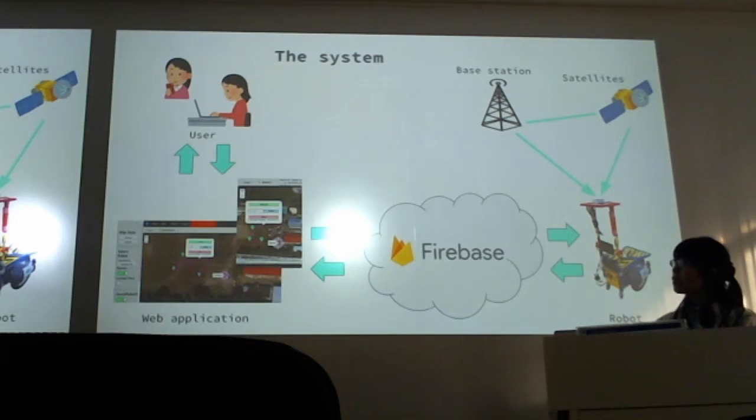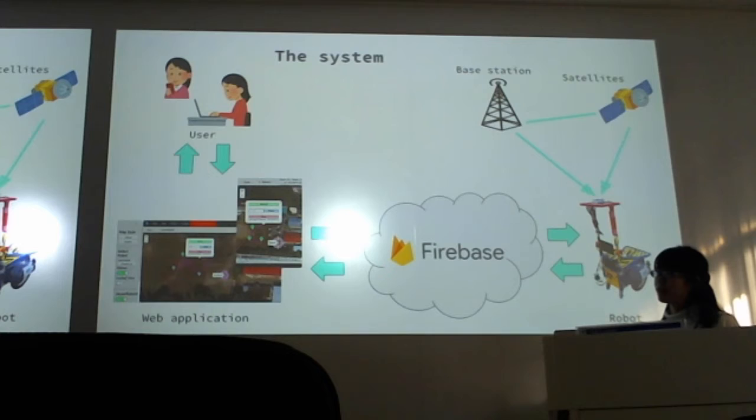And here is the communication diagram. So the user sets waypoints in the web application. The waypoints are sent and stored in the Firebase, where the robot listens and gets the waypoints, notifies the ROS, and makes it move. The robot gets its location with the GNSS RTK, and that position, latitude and longitude, is stored in the Firebase. The web application listens to the Firebase for the robot's location. When that location changes, the robot will be rendered on the map with all the information it has. And of course, the user can see that information.